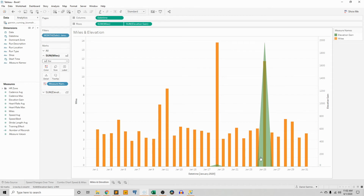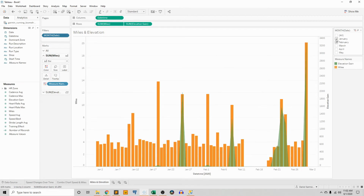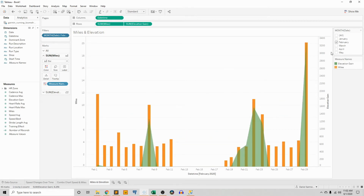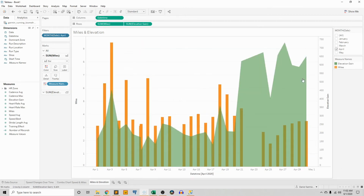these are all flat miles until I get to this first long run at the end of January. In February I started to do more with my training. In March I even started to run outside more, which got me more elevation naturally on a small scale, 137, 400 feet. And when I came back to living in a hilly area, my elevation gain changed significantly, even though my overall mileage was lower.